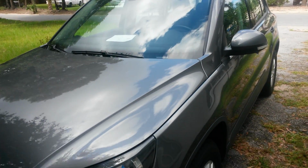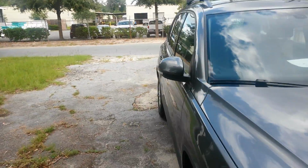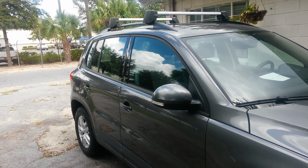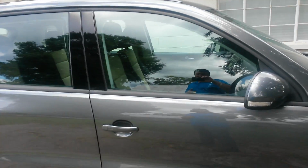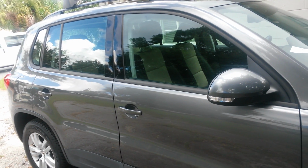They also changed the trim lines a little bit. For 16, they had an S, an SE, and an SEL. S being the base, SEL being the top of the line one. And then you can get the 4Motion 4-wheel drive version of each of those. In the 17s, from what I've seen, they got rid of the SE, I believe, and now they have a Wolfsburg as the middle trim. And they also have a Sport.